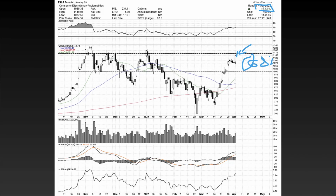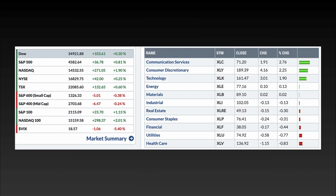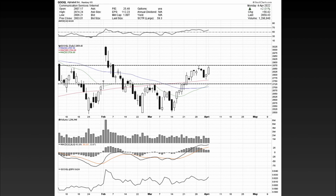So the risk really here is, there's less reward to the upside, if that's the case, where there is more risk to the downside. But that's not the only one. If we take a look at Google, which is one of the top holdings in XLC, which was the top performing sector today, this is interesting.